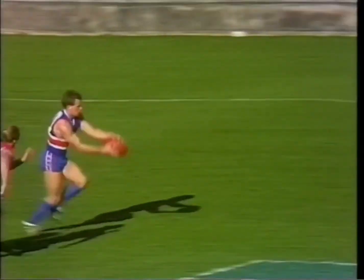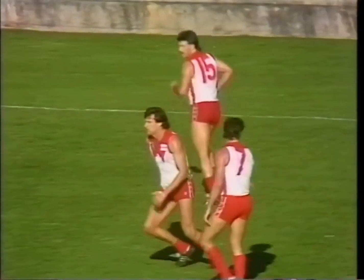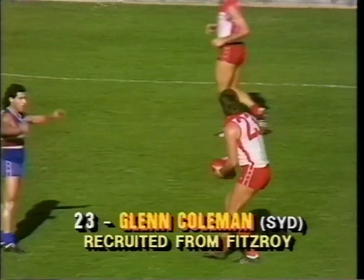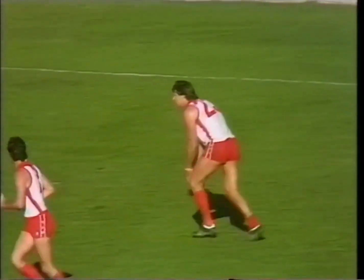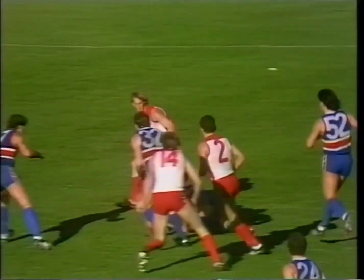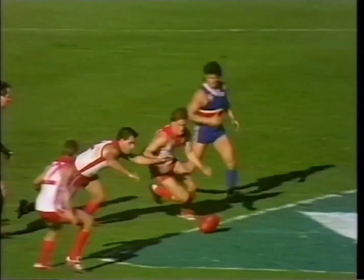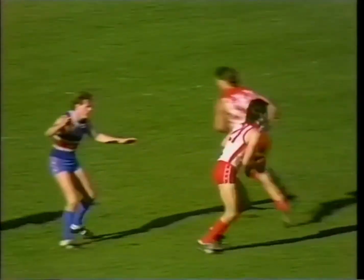Maloney does it well. Shaw, confident. Left foot kick towards half forward. Mark taken by Coleman for the Swans. Glenn Coleman at half-back flank. Pretty high into the breeze. What I think is into the breeze. Let's not get into that. Ground level, the handpass comes out. Swans fighting each other for the ball, but Williams gets it out to Holden. Diving mark by Tony Morwood, just outside 50.